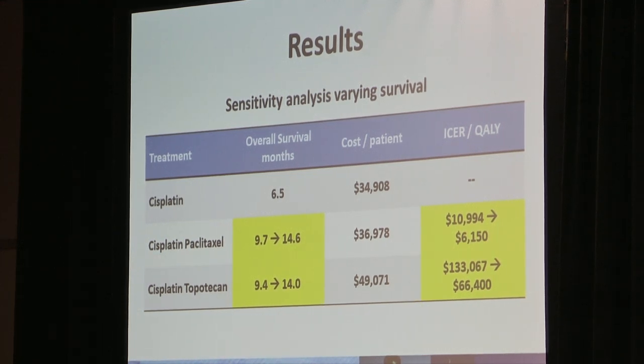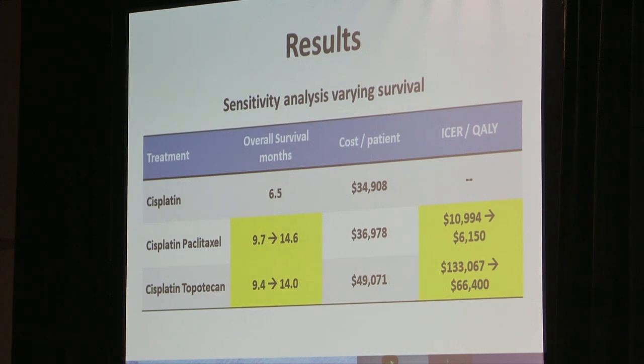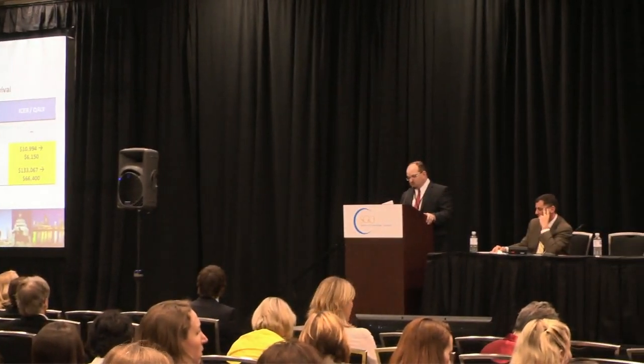The survival for patients receiving topotecan would have to be increased to 24 months to get under a willingness to pay threshold of $50,000 for quality adjusted life year gain.